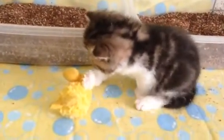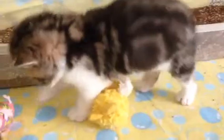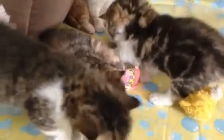And this is a little dark Mac. Oh, that's a little classic tabby bi male. And there's the little brown patch tabby. She's playing with a mouse. And the dark mackerel male kitten.